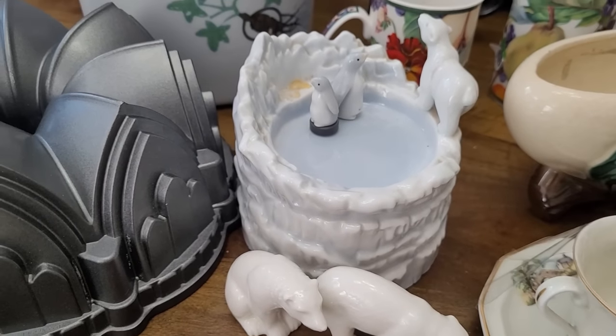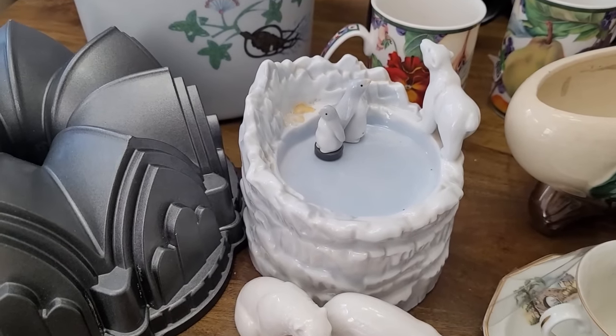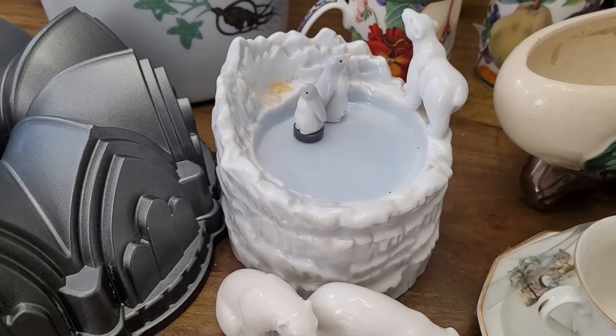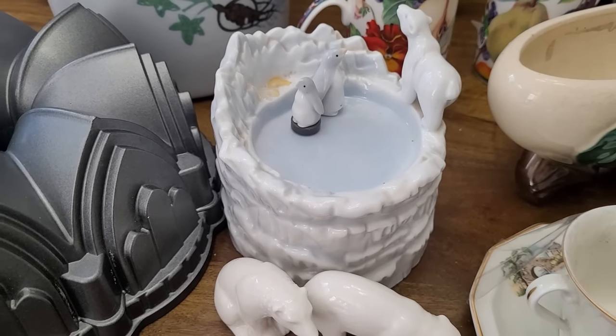I paid $5 for the music box. I'm going to fix it up, clean it, make it look nice, and bring it back next haul for you to see. I value it probably about $28 to $35.